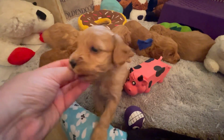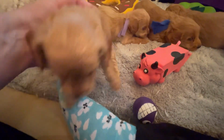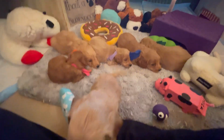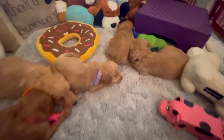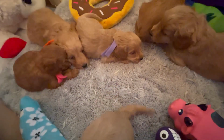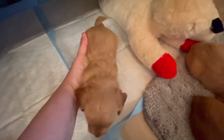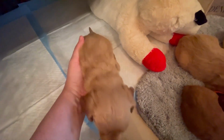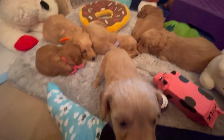This is the stage where the hair is starting to grow around the eyes and we get a little bit of tearing right now. That's not going to be a permanent tearing, so you're not going to have any kind of tear stains. I'm sorry, we are getting ready to have a storm here, so it's not super bright in here. I was hoping it might be a little brighter, so it's kind of hard to tell all of their colors. I'm going to put this little guy next to the potty pad so you can see a solid white. We have what I call apricots, peanut butters, and then of course red in this litter.